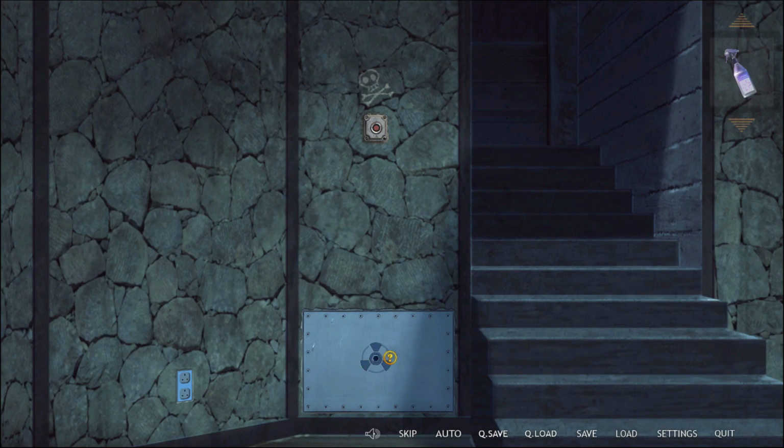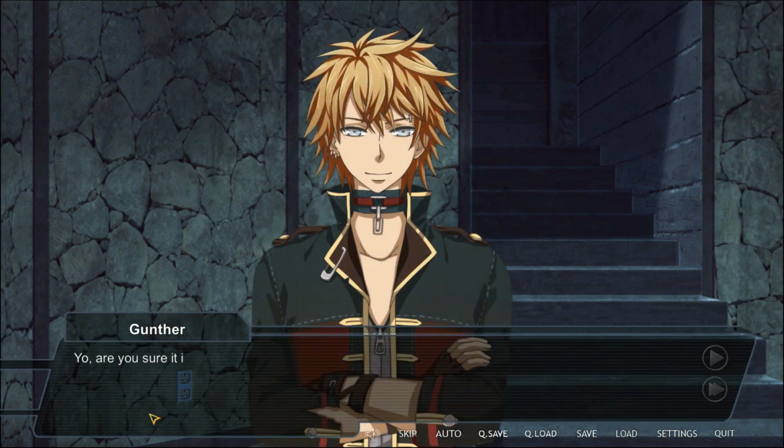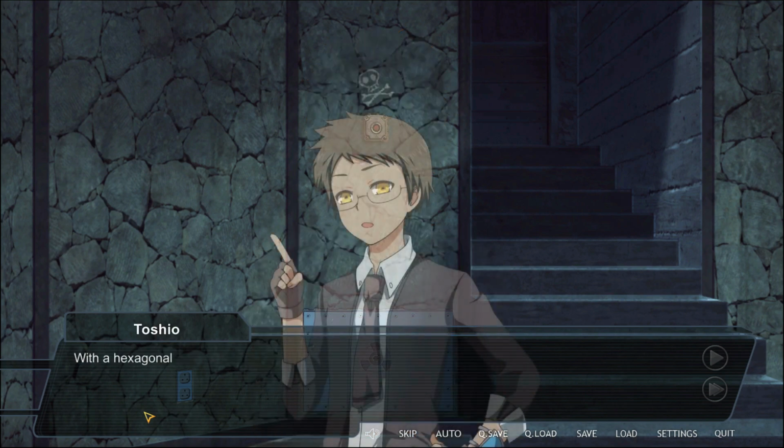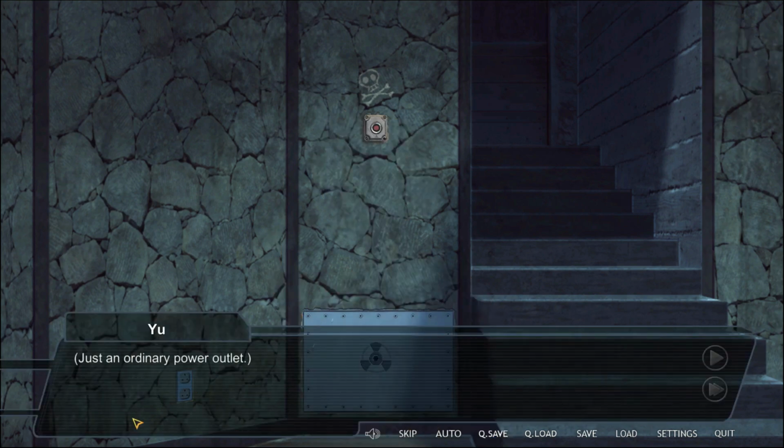So we don't have that in our inventory. Looks awfully suspicious. Is it a secret compartment? Yo, are you sure it isn't just the breaker box or something? Only one way to find out. The question is, how do we open it? With a hexagonal tool, it looks like. That could be tricky. Here's hoping we find one. Just an ordinary power outlet.